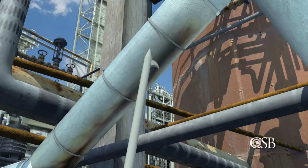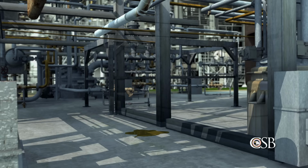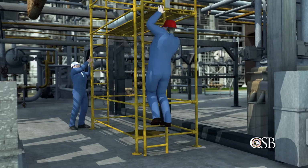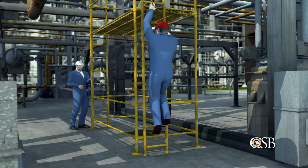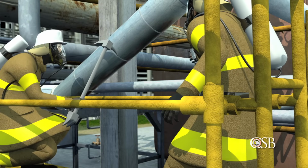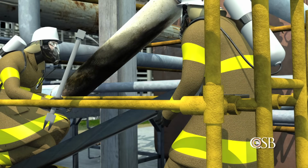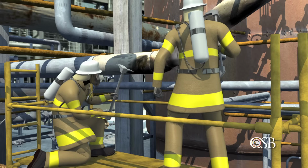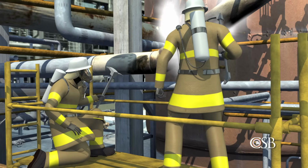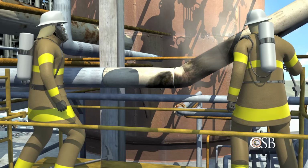The CSB later found that the tip of the pike likely caused a small puncture in the already thinned pipe. As the unit continued to operate, workers assembled scaffolding directly beneath the leaking pipe. 2 firefighters then used a hook to remove the insulation from the pipe. As they were working, hydrocarbon vapor began to flow out from underneath the insulation. The 2 firefighters backed away from the growing vapor cloud.